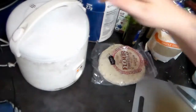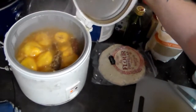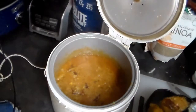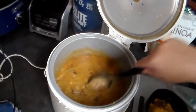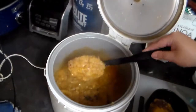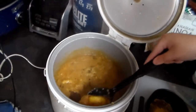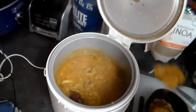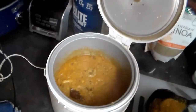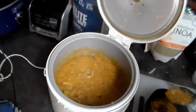Okay, so our quinoa should be done now. Getting close to it at least. I think that's a piece right there. There's a piece. I'm gonna shred up that chipotle pepper too.